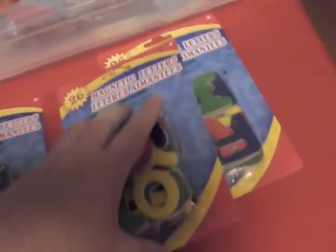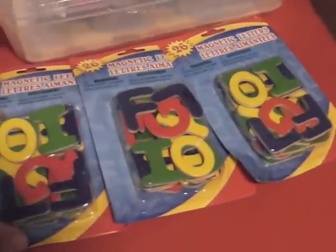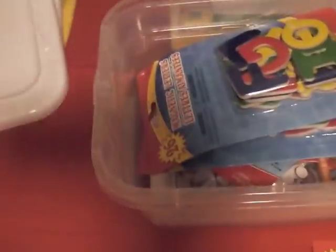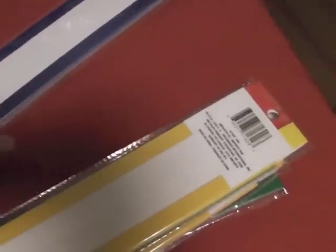And then these are the letters I found at the dollar store for him to use for his spelling. I almost passed them up because I was looking for the regular old-fashioned types, the ones that I grew up with, the plastic ones with a little magnet in the back. I almost passed these up in the aisle, because they're totally different looking. And then I got some of these word strips for our spelling words to put in our pocket chart.